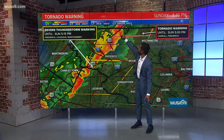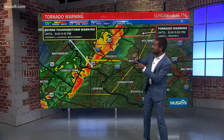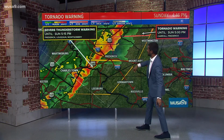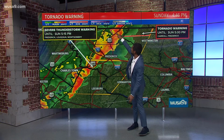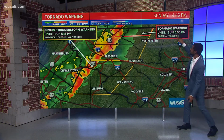The possible tornado would probably be closer to the leading edge of this storm system. Radar coverage is not the best in this area. It's more than 100 miles away from the radar we're looking at, so the beam of the radar would be shooting a little bit higher, but this is radar indicated and would potentially be in this red box here. Again, that's until 5 o'clock here.